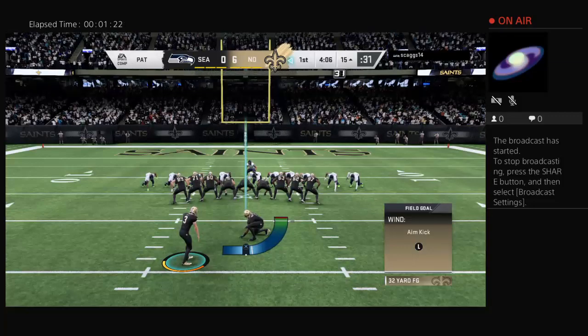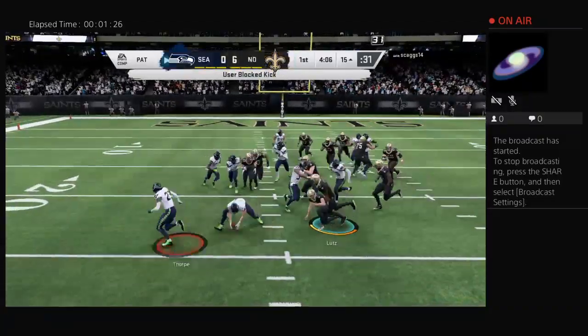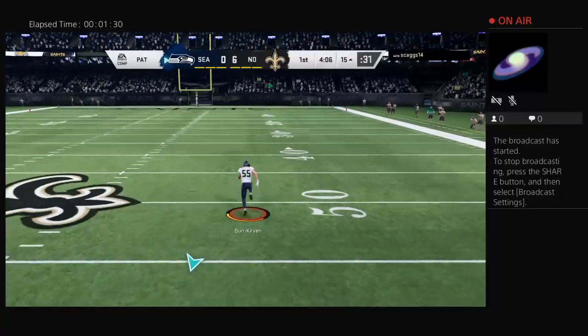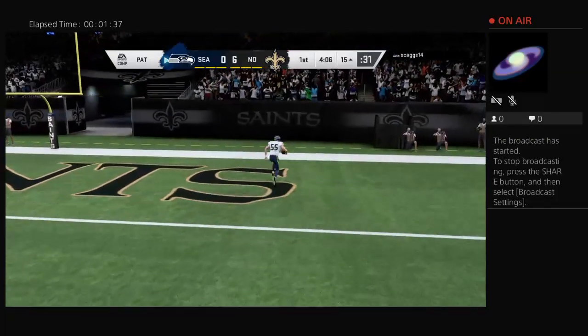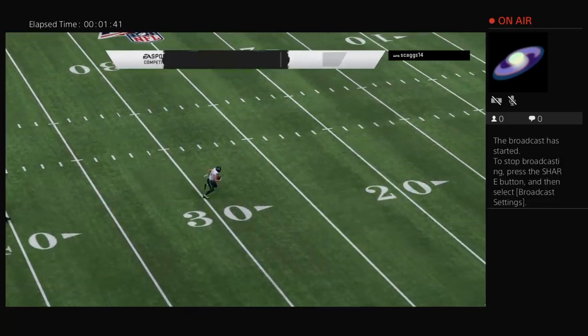You talk about explosion plays. There's one pretty much right at... And now it's blocked. Now it's scooped up, and this is alive. He's got the lane, and there he goes. He's at the 40, the 20, 10, 5, and all the way into the end zone, and that's 2 points.